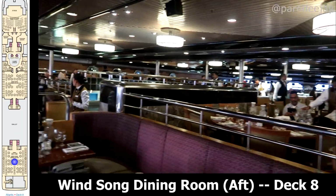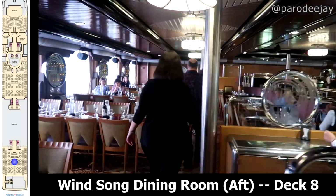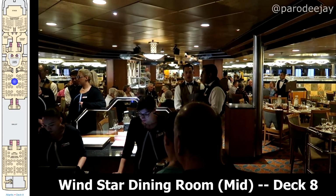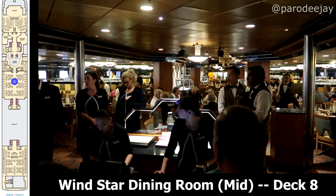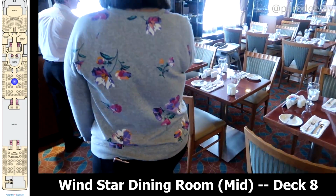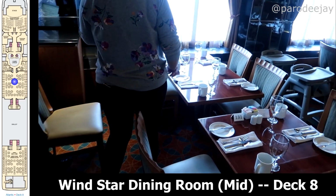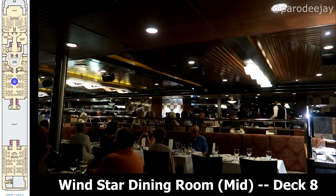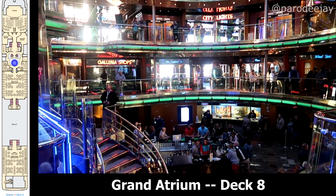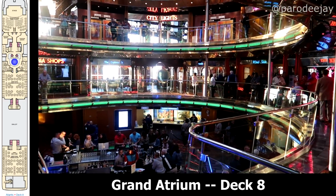Deck 8, we'll move all the way to the back. This is the Wind Song dining room. This is not the dining room that we were in, so we don't have a lot of footage of it, but just a general overview of the decor. Here we have actually jumped to the middle dining room, which was our dining room, which is Wind Star. Always nice to have two dining rooms with very similar names. It does not make anything confusing at all. Wind Song, Wind Star.